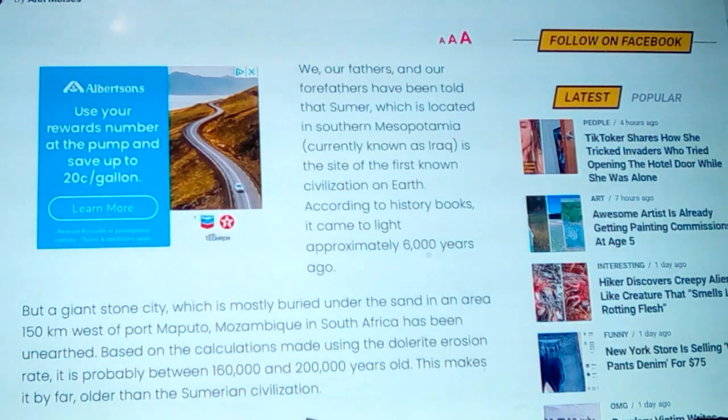But they're saying this now, but of course we know all about Catalhoyuk and leading back all the way through to Göbekli Tepe, so we can't make that connection that they're even trying to do to this day. But a giant stone city, which is almost buried under the sand in an area 150 kilometers west of the port Maputo of Mozambique in South Africa, has been unearthed.